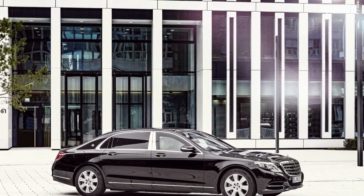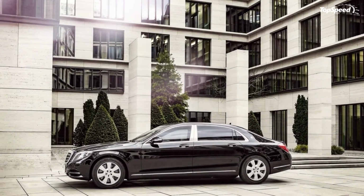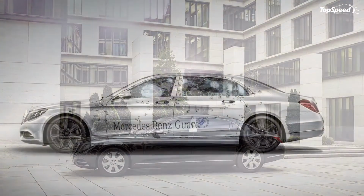Love it. VR10 ballistics rating, luxurious and bulletproof, extra passenger space in the rear. Leave it. This level of safety comes at such a high price.